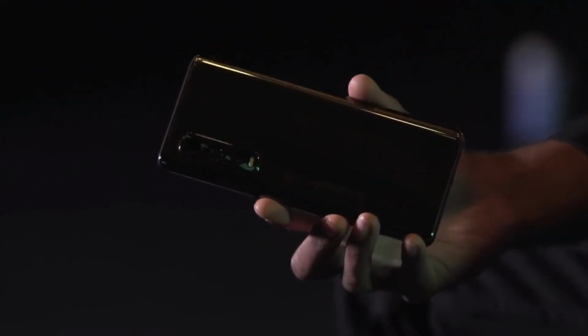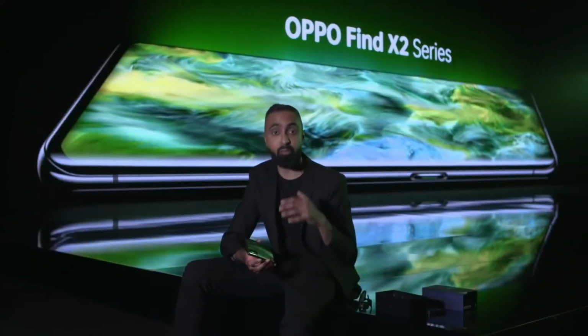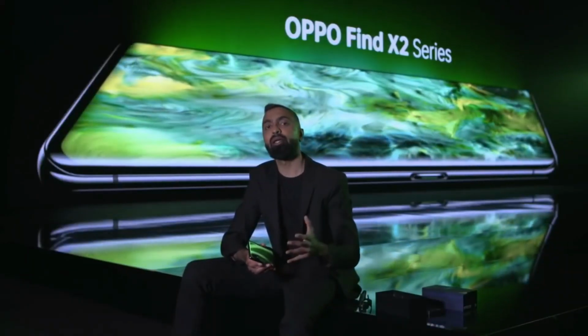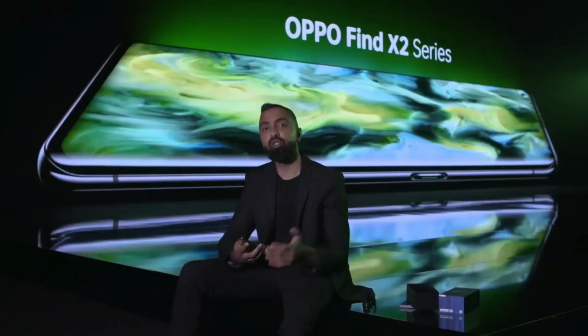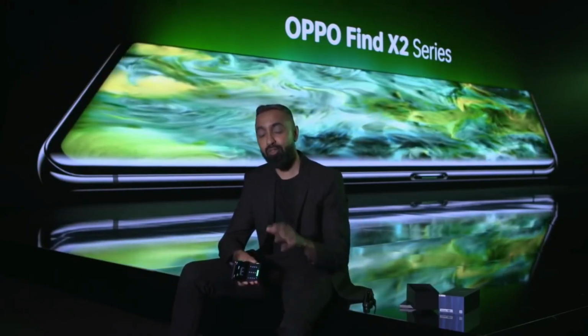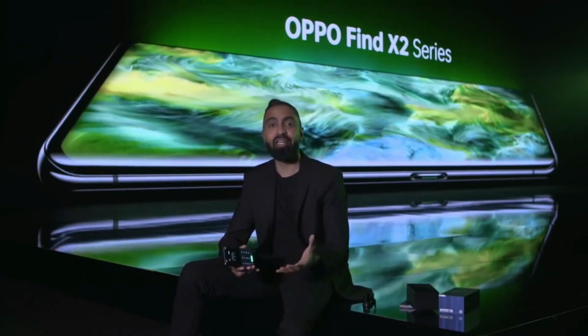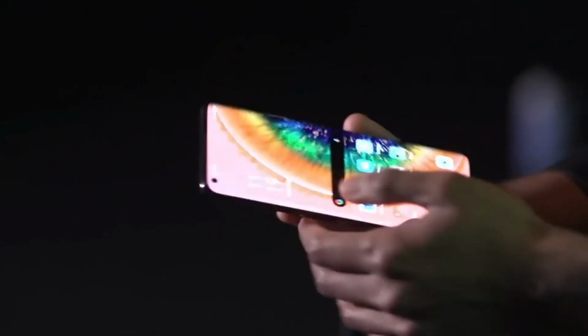Now let's take a quick look at the cameras. We do have a triple rear facing camera setup. There's a primary camera, there's the ultra wide, and there's also the 10X hybrid zoom. A 4,200 milliamp hour battery with SuperVOOC 2.0, 65 watt charging. That's gonna get you from zero to around 100% in just 38 minutes.